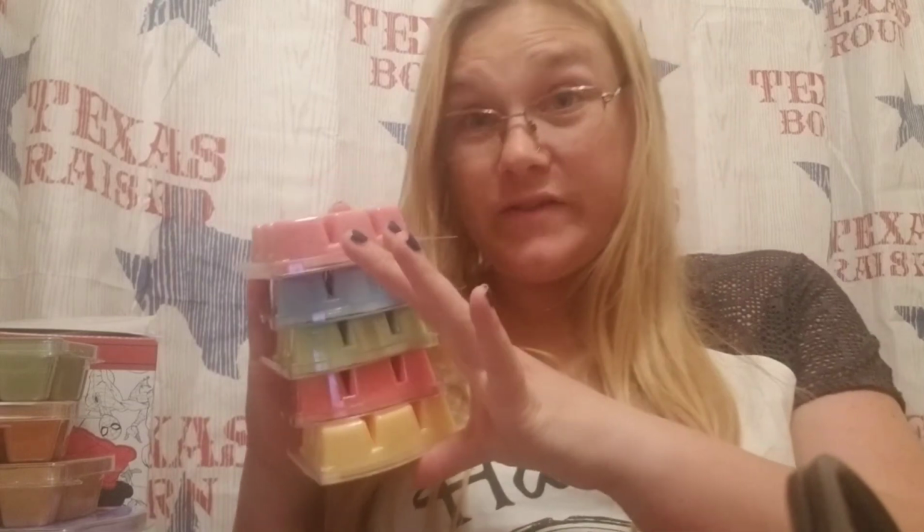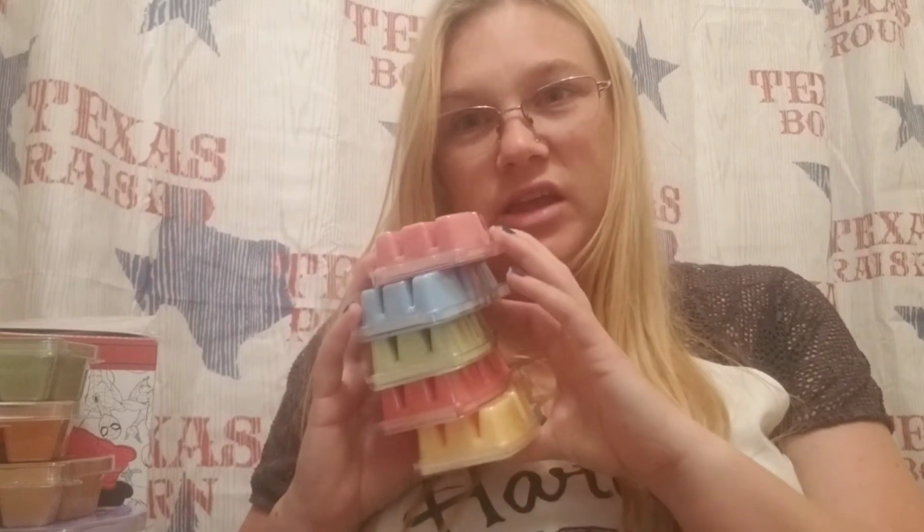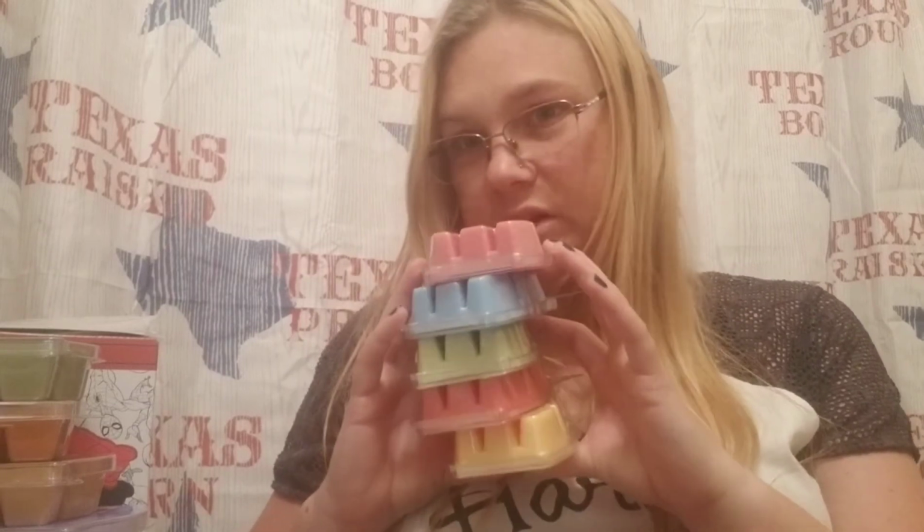And I did add all of these to my Scentsy Club because, let me get the cord out of the way. Okay. I added every one of these to my Scentsy Club because I didn't want to take the chance of me falling in love with something and it being gone. So I was like, if I don't like it, I can remove it. Okay? So, yes. That's what I did here.